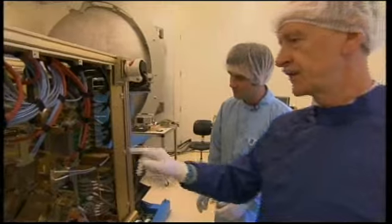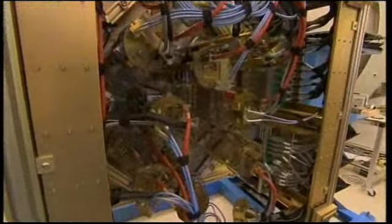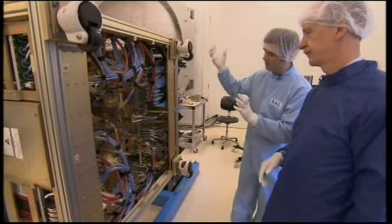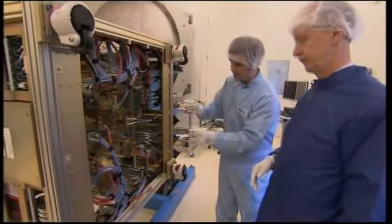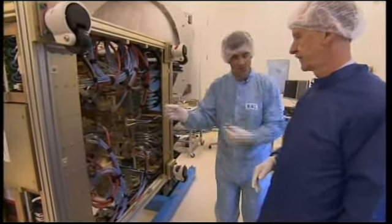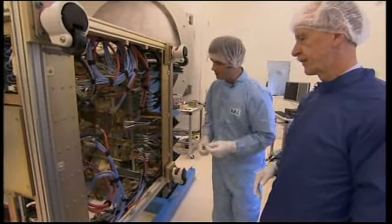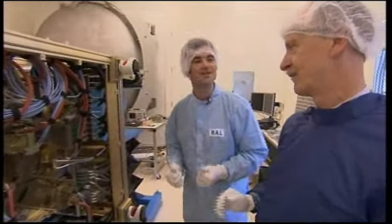Yes, what you're seeing here is an array of the different local oscillator assemblies that provide the receiver reference signals. So we've got light coming in from the sky, compared with this reference source that comes in from the back. They're mixed at that detector we just saw, and the resulting signal is fed out the back. Basically, it's a radio receiver, but it's working on a much higher frequency than the average radio set.